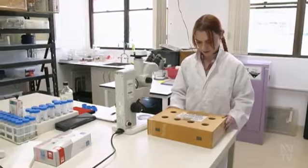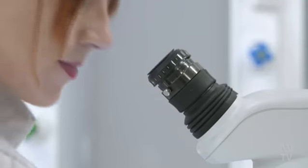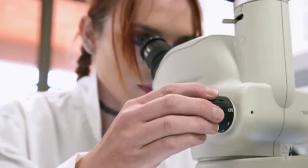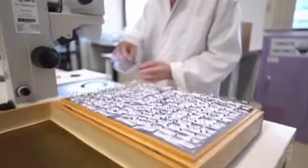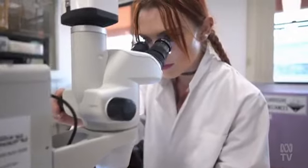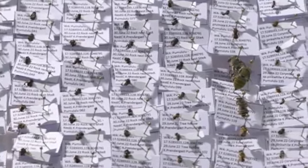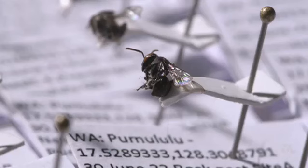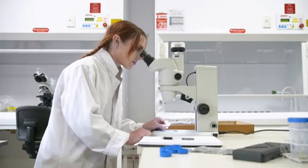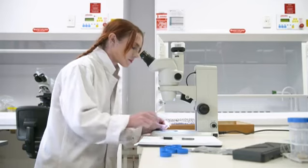After I finished my undergrad degree, I knew I wanted to keep on pursuing research. I went to a talk by the WA Naturalist Club, and a gentleman was showing photographs of native bees. I was sort of blown away by how many species there were, and I didn't realise that there were these amazing little creatures literally in our backyards. And so my interest was really piqued, and I thought it'd be really interesting to look at the biodiversity of native bees in southwest Western Australia.